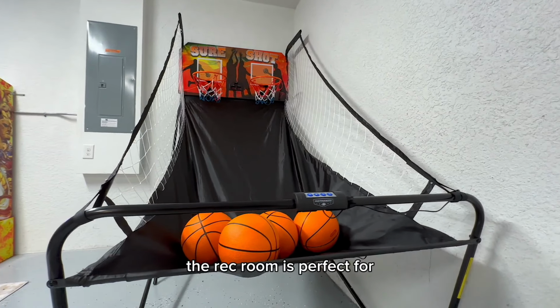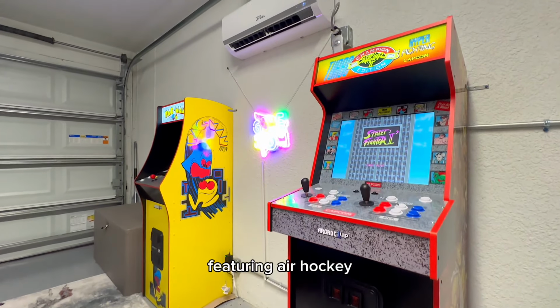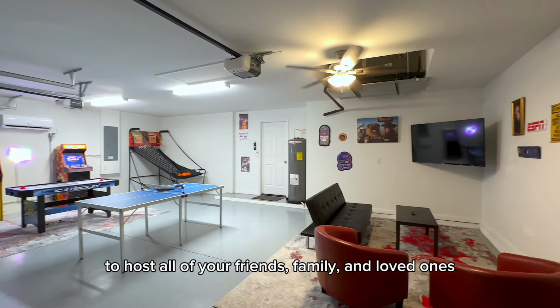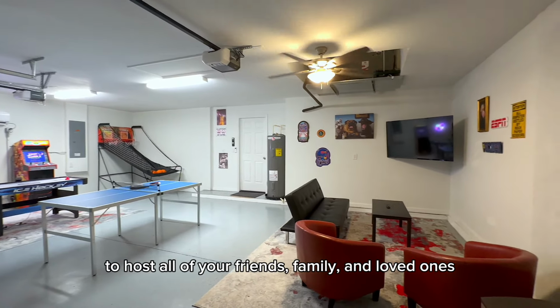The rec room is perfect for watching the game and playing games, featuring air hockey, retro gaming systems, and just a general entertainment center to host all of your friends, family, and loved ones.